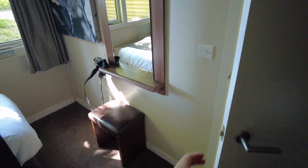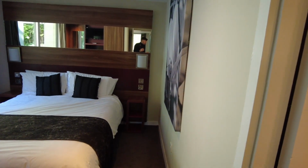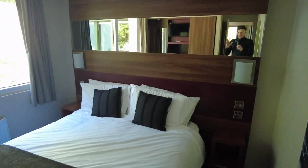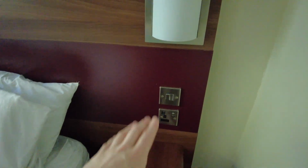So we're going to go through this single bedroom here, back through to the main space, and then through to the master bedroom. Okay, so master bedroom, very similar setup to the other one, like decor and everything like that. Big mirror above the bed. You've got USB and plug next to the bed. You've got your lights for your side lights there.